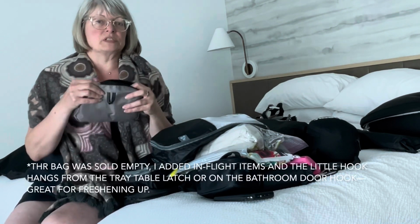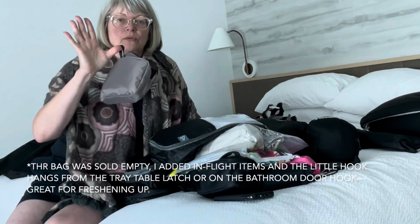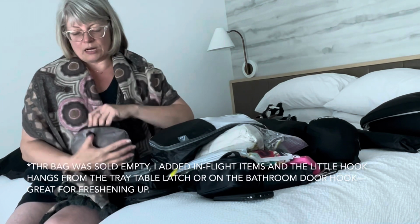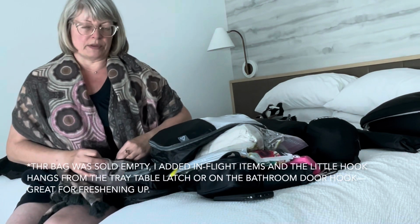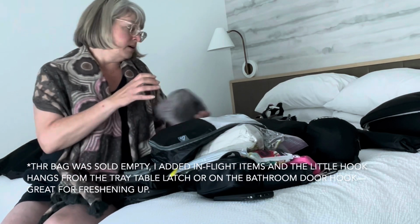This little bag was specific. I found this at Target, and it's specifically to take with you on the airplane. So it has a sleep mask in it, and some of the other things that I like to travel with and have with me on the airplane. I may do a video of that as well.